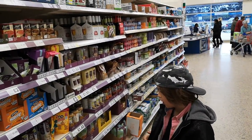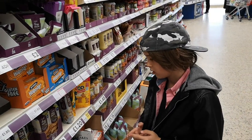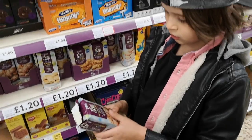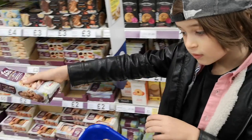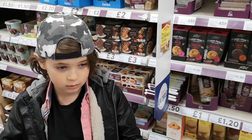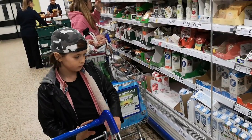What have you found, JoJo? Are you thinking of using that for an F, maybe? Yeah. What have you picked? Chocolate chip cookies. Ooh, put it in the trolley. I think you've got about 8 letters left. No, she didn't. Oh, yes, I did. You got watermelon, which is W. What have you brought us back to this section for, JoJo?